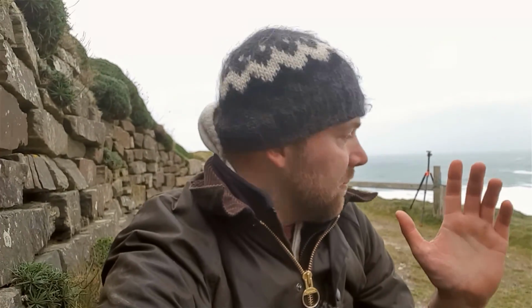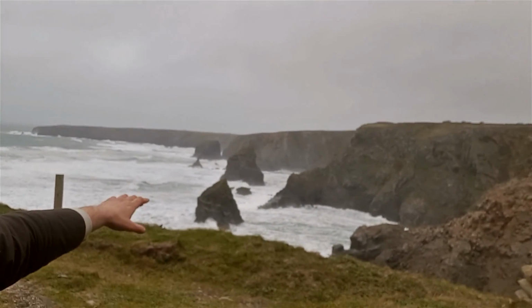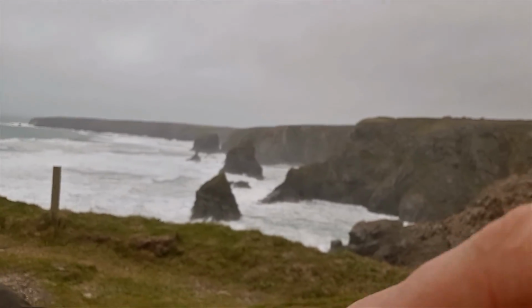The wind's picking up a bit now. It's probably going to be hard for me to continue vlogging. That's pretty much it to say about the location, really. Got these really cool sea stacks down here, as you can see. Really cool coastline. Yeah, really cool place to visit. It's just a shame the weather is so horrendously bad.